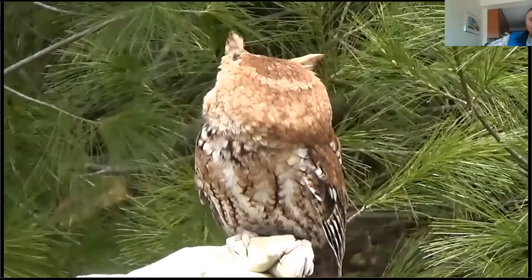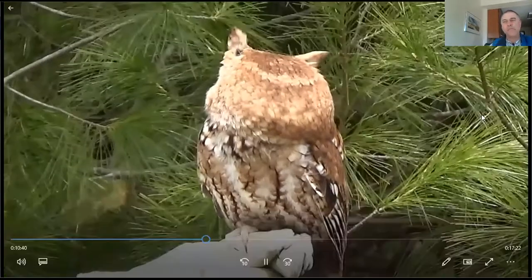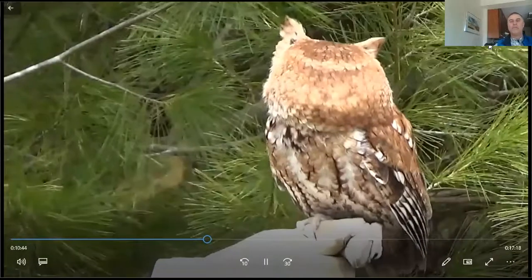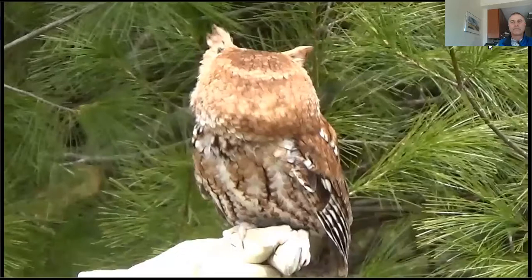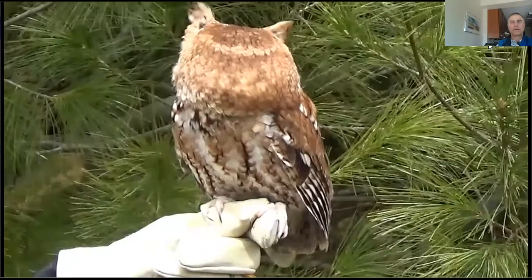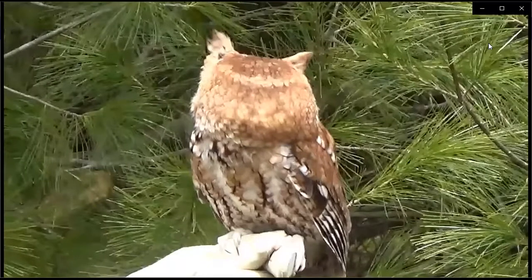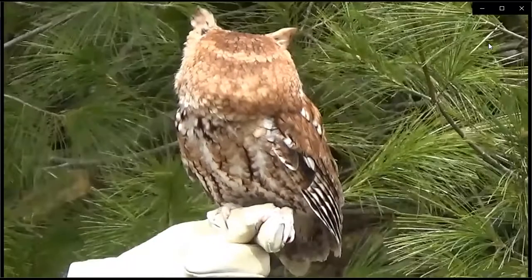Now, one would think that two gray parents would have a bunch of gray babies, or two red parents would have a bunch of red babies. Well, two gray parents could have four red babies. They could have 2 and 2. It's about a 50-50 mix when they hatch out of the egg, whether they're going to be the reddish color screech owl, or whether they're going to be the gray color of the screech owl.